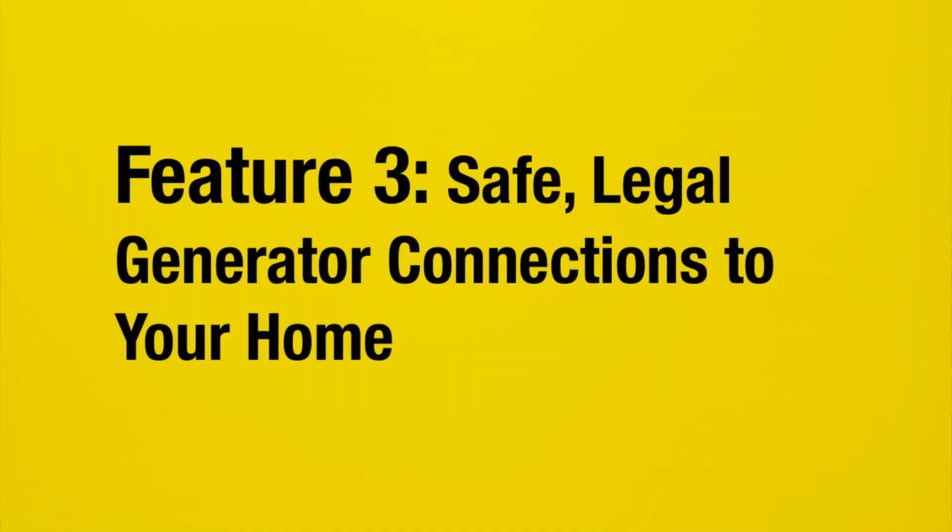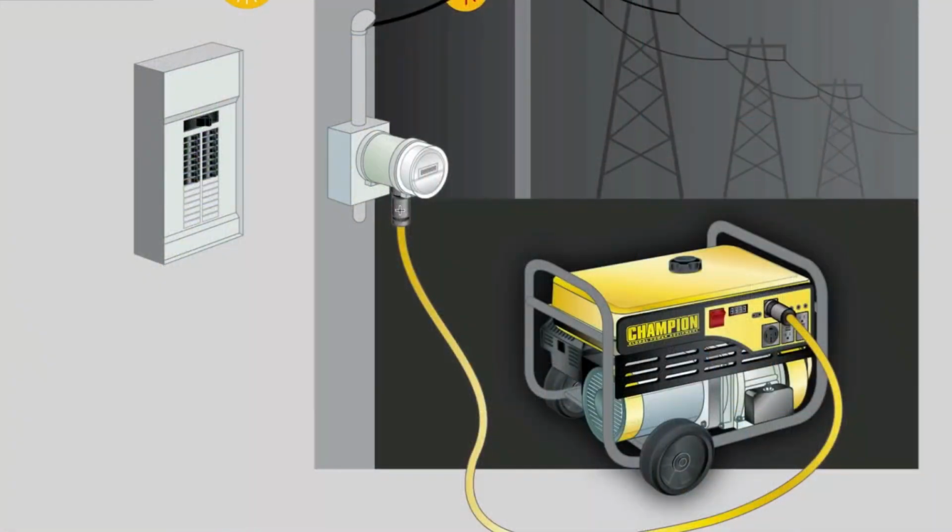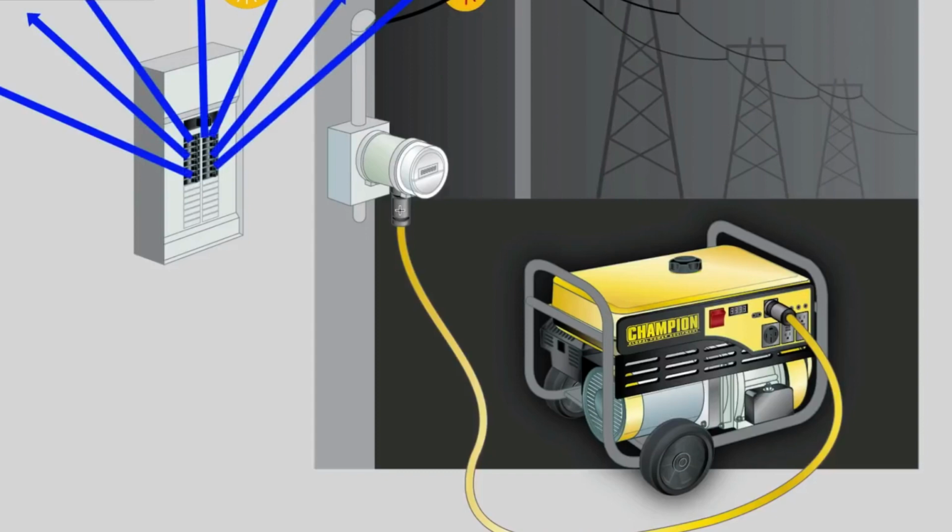Feature number 3, safe, legal generator connections to your home. The longer the duration of a power outage, the more important it is to have generator power delivered to actual circuits in your home and not just extension cords leading to the toaster and TV. To make this sort of thing happen legally and safely, you need hardware installed in your home. The main safety issue is that it must be impossible for your generator to backfeed power through the service cables supplying your home and then out to the grid.